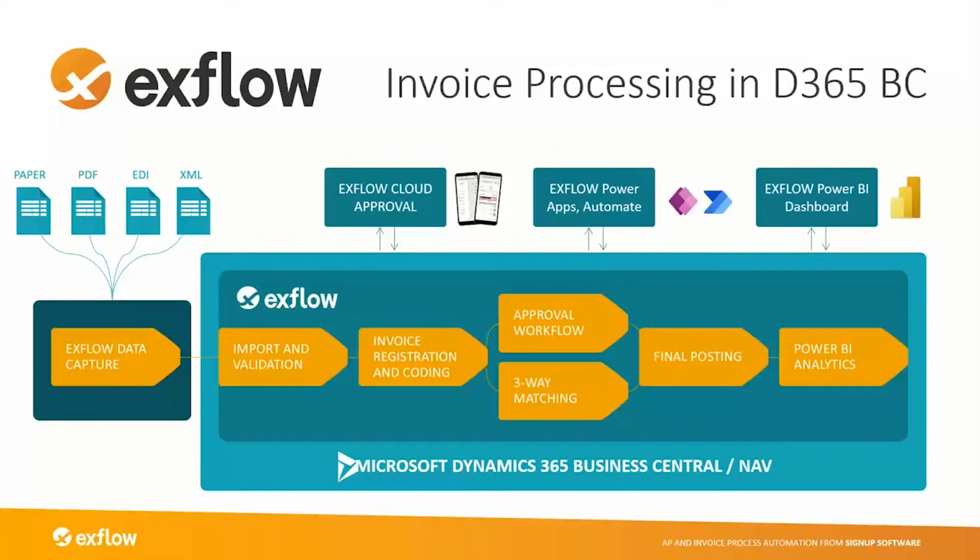If it matches, it can be automatically approved by the system and posted into the ledger. If we have, for example, a price variance, the invoice line will be sent off to an approver for approval. That approver can then log on to an approval portal or directly inside Business Central, and they can then approve the difference on that invoice. Once it's been approved by everyone in the workflow, the invoice can then, via a batch job, automatically be posted into the ledger. And that's where the process stops.